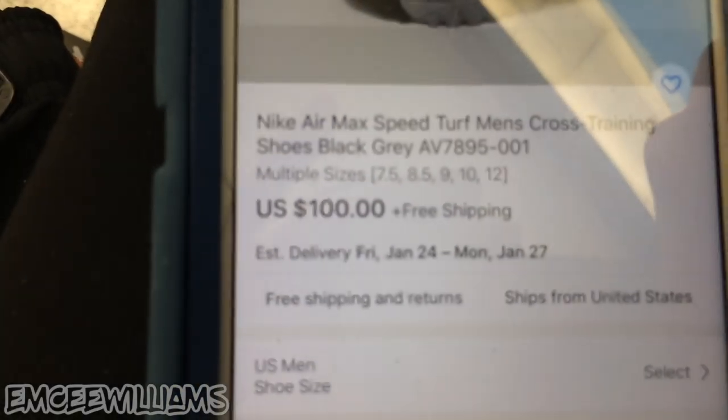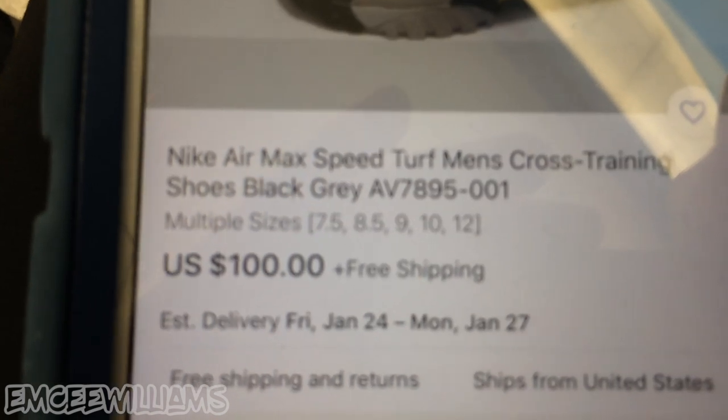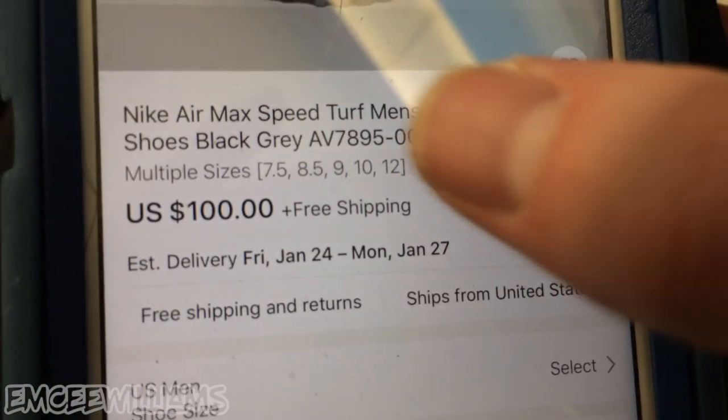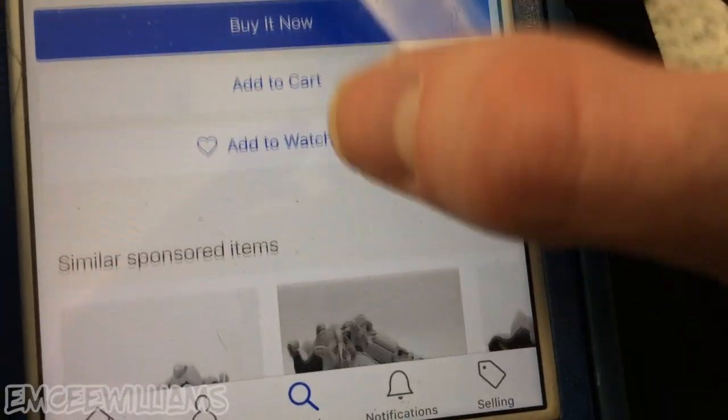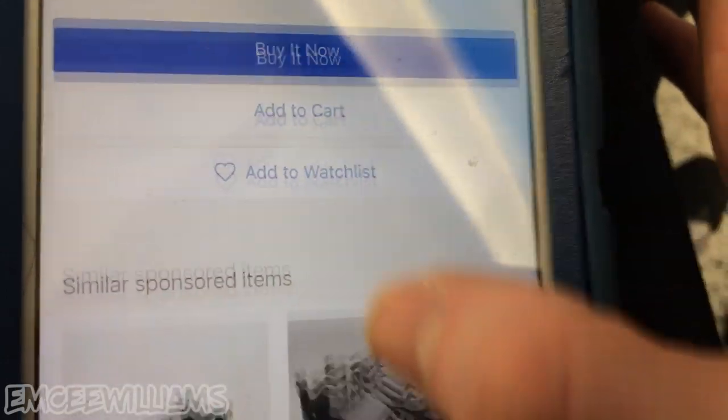Kind of sucks that one's listed right at 100 bucks though, because if you sell for $99.99, eBay's taking their 10%, and they're taking $9.99. I wonder if this guy's sold any in multiple sizes. Usually it will tell you if they sold some. It'll say like sold this many, has this many left, something like that.